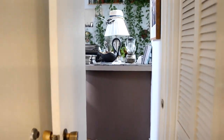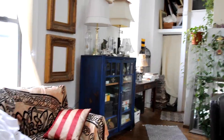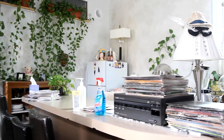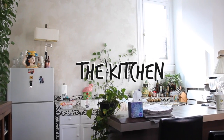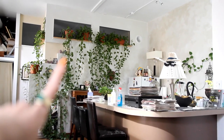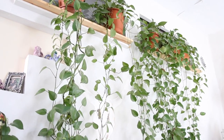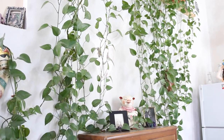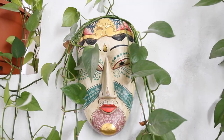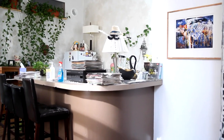All right, if we come back out the bathroom, you guys saw this seating area already, and then we're going to come into the kitchen. So here's the kitchen. First, point out all the plants. There's some shelves up there, and I think these are pothos plants, and they're just huge. I feel like it takes so long to grow these, and they're just hanging literally all the way down to the floor. And again, in the kitchen, so many cool knickknacks.